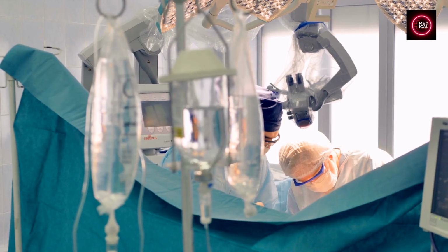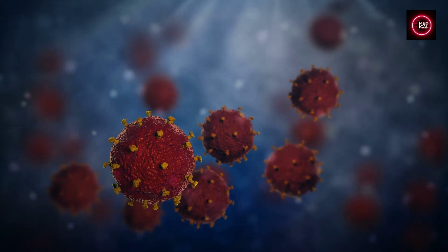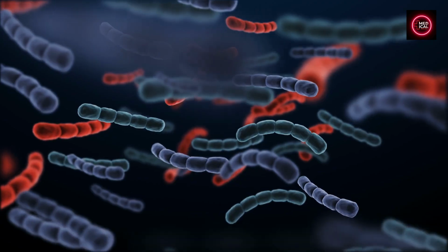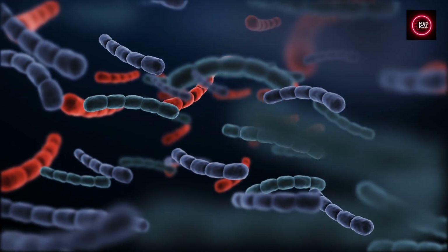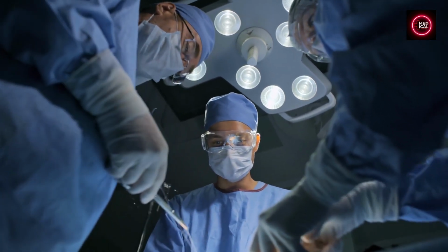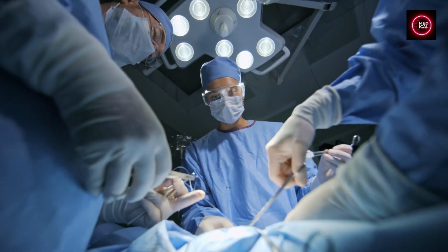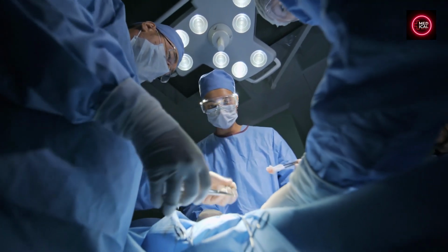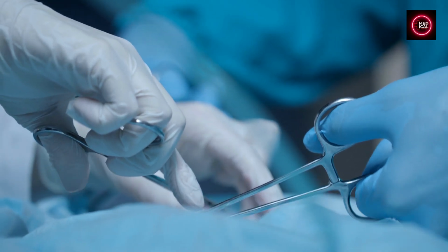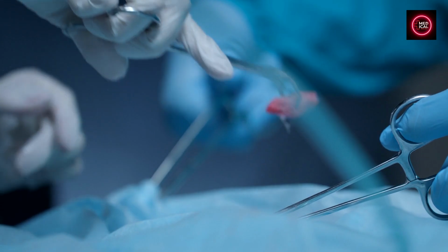If caught very early, when still confined to the superficial stomach lining, the cancer can sometimes be removed entirely through an upper endoscopy procedure called an endoscopic mucosal resection. In most cases, a more extensive surgery called a gastrectomy is needed. This may be a partial gastrectomy, removing just the cancerous portion of the stomach, or a total gastrectomy, removing the entire stomach, with the esophagus then reconnected to the small intestine so you can still eat and digest food.